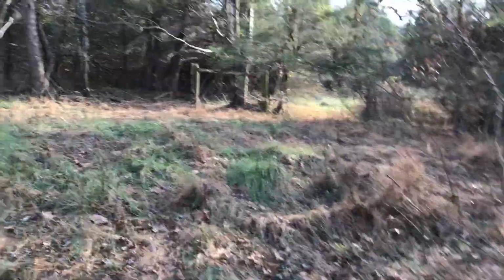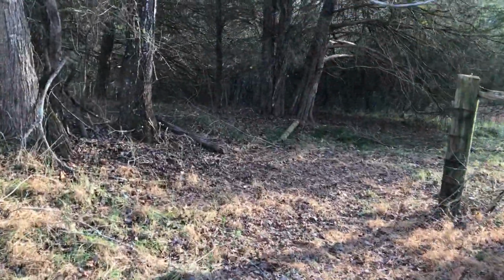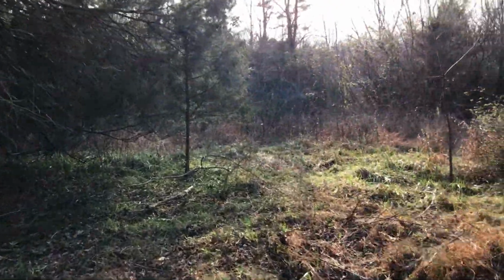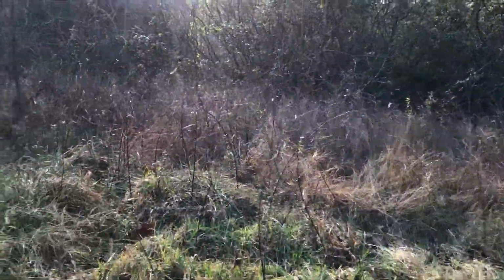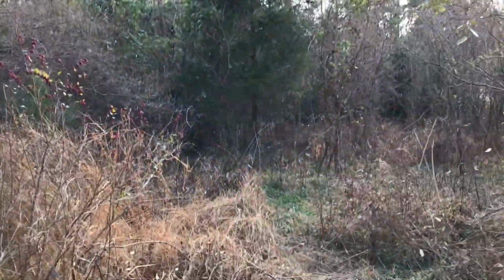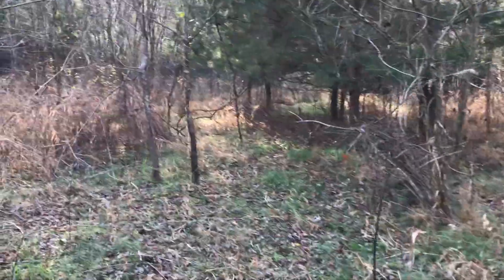So we'll check out the rest later. I just wanted to get the gist of the clearing right now. But it's pretty cool up here. This is about the same. It's 500 foot above sea level, just like the north end of the property is 500 foot above sea level.